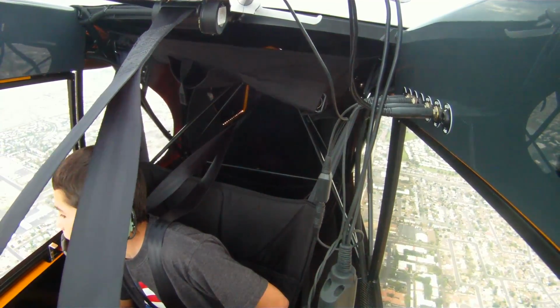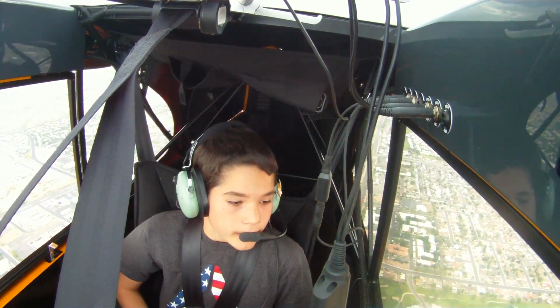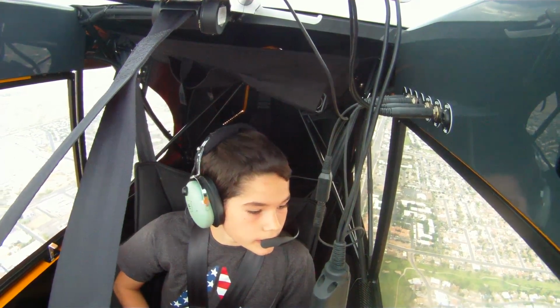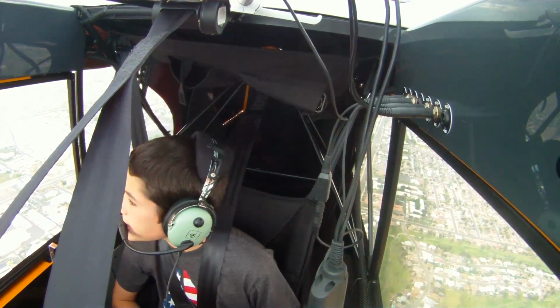Falcon Tower, Eagle 04 inbound. We're down at Power and Southern. Eagle 04, Falcon Tower, right in, enter right base, runway 4 right. Continue, traffic holding in position. Right base, 4 right, Eagle 04.